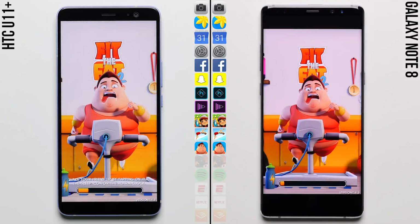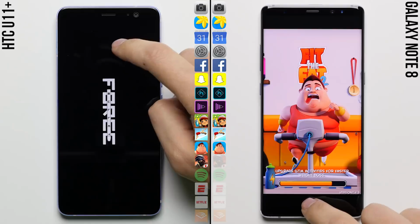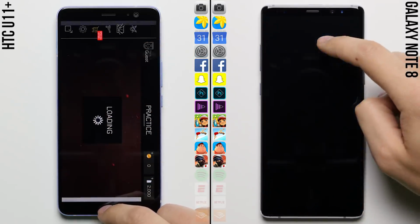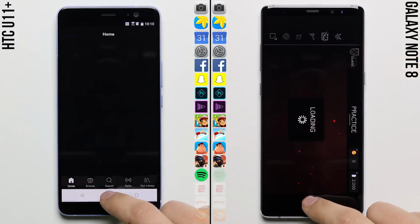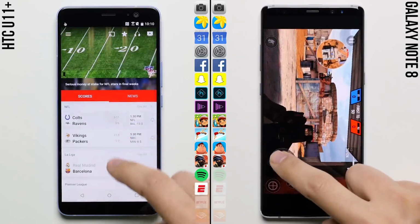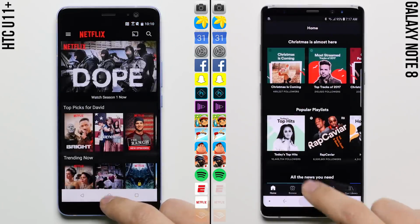So if the U11 Plus actually wants to win this thing beyond the 3-second margin of error, it's gonna need to create some real separation here in the first lap, and it looks like it did just that in Fit the Fat, loading the game up at a significantly faster rate, finally improving on its lead as both phones start working on Bullet Force, where the Galaxy Note 8 does seem to be struggling a bit, allowing the U11 Plus to pull even further ahead, with it now being a full app in front of the Note 8 as it finishes up with ESPN and moves on to Netflix.